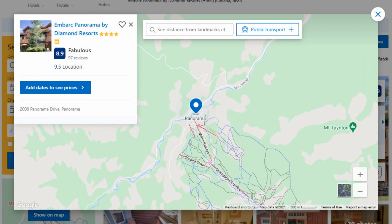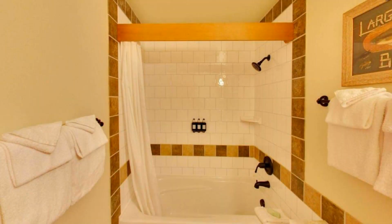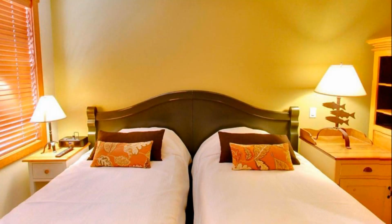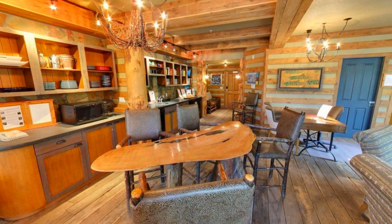Number 3. This is a 4-star hotel. The location of this hotel is outstanding and guests love walking around the neighborhood. Check-in time is 4 p.m. and check-out time is 10 a.m. Guests are required to show a photo ID and credit card at check-in.